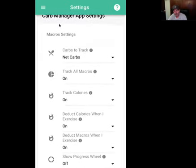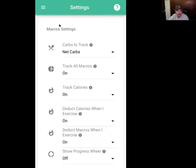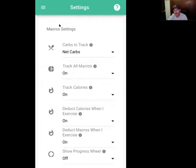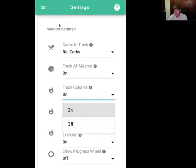So what you're going to want to do here is this is where you're going to set up your macros, okay? You're going to decide whether or not you want to track your net carbs, your total carbs, or your diabetes carbs. For the purposes of these keto and isogenics type challenges or journeys, we'll say, we're going to want to track net carbs. So you're going to want to hit net carbs there. You're going to want to track all your macros. You're going to want to track your calories.